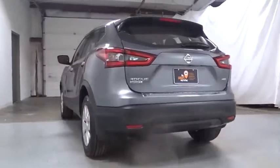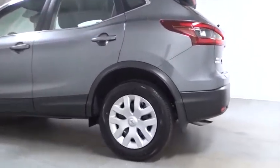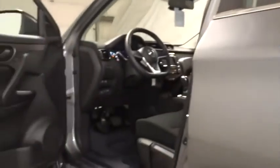Keyless entry, clock, trip computer, MP3 player, day and night rear view mirror, outside temperature gauge, tachometer, cloth seat trim, front license plate bracket, tinted glass, engine immobilizer, body color door handles, four-piece floor mat set.